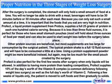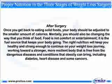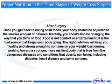Following a few weeks of liquids only, the patient is moved to soft foods and then gradually to solids. After surgery, once you get back to eating solid foods, your body should be adjusted to the smaller amount of calories. Mentally, you should also be changing the way that you think of food.